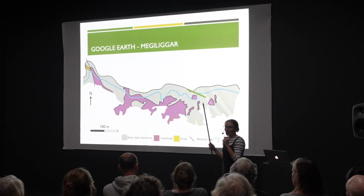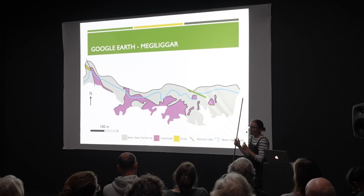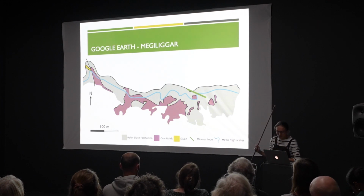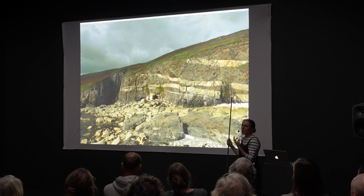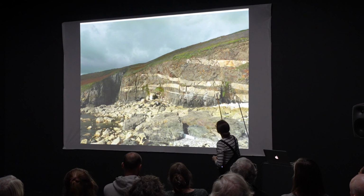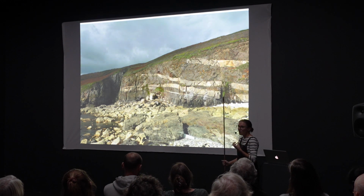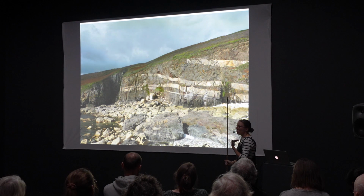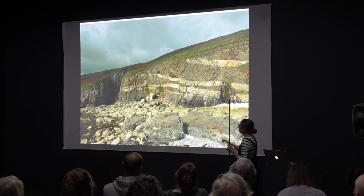But here we've got something incredibly complex, and this is a really exciting bit of the roof zone, the bit that granite geologists love. What we have are these sheets, which we call the Megiliggar Sheet Complex, the MSC, just because we have to put acronyms on everything. It's in these sheets that we can start to understand a lot about granite processes, and a lot of our understanding of granite processes and pegmatites and aplites has come from people studying this coastal exposure.